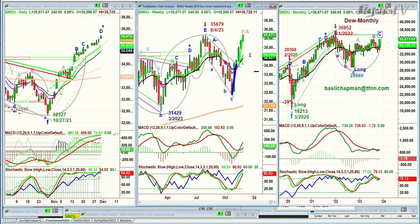A says, are you kidding? Any pullback needs to be bought. If the stochastic, which is 80% right now, this is a weekly chart. Tomorrow, if it closes over 80%, there's a much greater chance that this will become a brand new A, and that's really positive for the rest of the year.